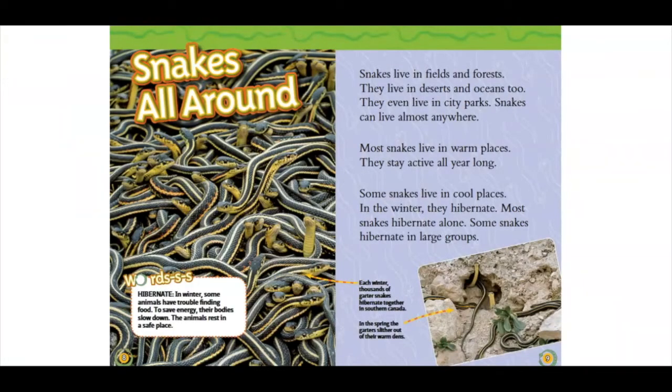Snakes all around. Snakes live in fields and forests. They live in deserts and oceans too. They even live in city parks. Snakes can live almost anywhere. Most snakes live in warm places.